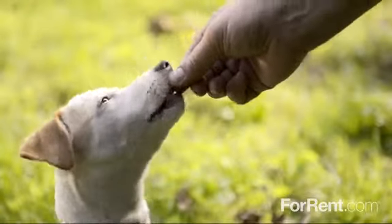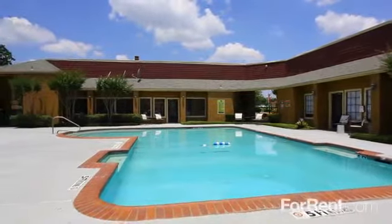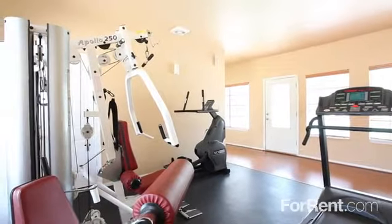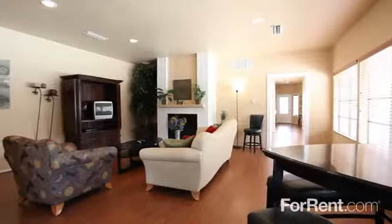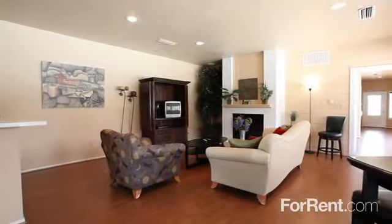Spend the afternoon lounging on the deck of our sun-kissed pool, then head to the resident clubhouse to chat with your neighbors, or work up a sweat in our on-site fitness center. Our community is controlled access with 24-hour surveillance cameras, and our customer service is outstanding.